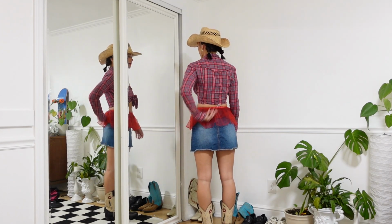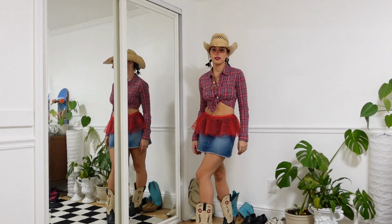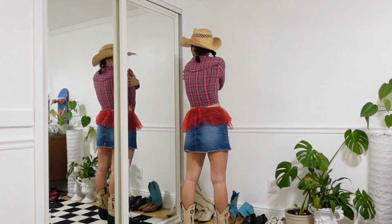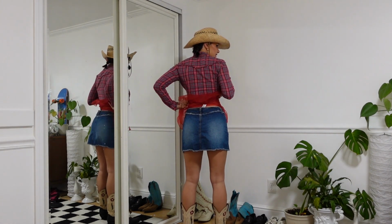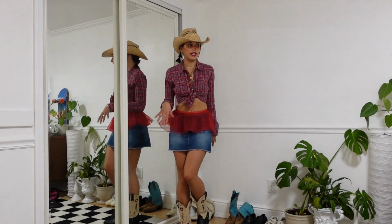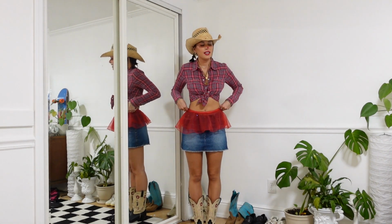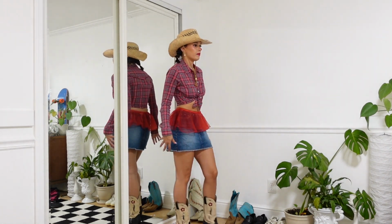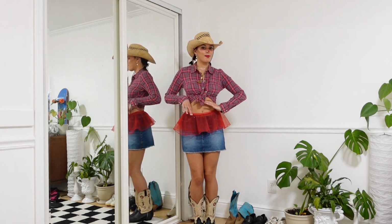Flannel, I just tied up to be a little more cutesy because I'm a rodeo clown. Oh wait, it's gender neutral. Like cow boot. I felt like this one with the little triangle in the back looks very Western. And then my skirt also has it. And my skirt is all raw hem, which just feels very cowgirl to me, a little mini denim skirt. This tutu is for a baby, literally a baby. It's a size 2. But I didn't want to wear a full tutu, so I thought it'd be cute to add it as a little hip hugger.